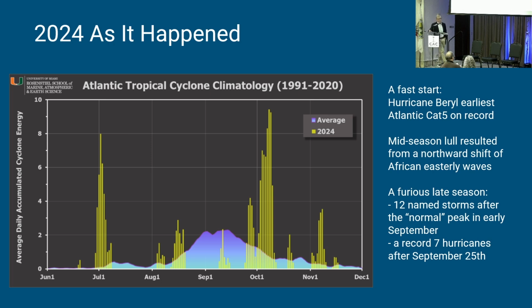What followed that, fortunately, was basically a lull when we would have expected a steady flow of hurricanes peaking up into September. We got basically a dead zone in the middle of the season. And that was because those African easterly waves that we talked about a couple of slides ago decided to go on a vacation north in Africa and didn't end up in the main development region for hurricanes, so we didn't get any for the longest time.